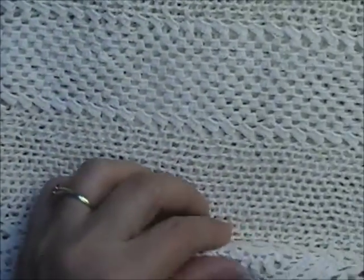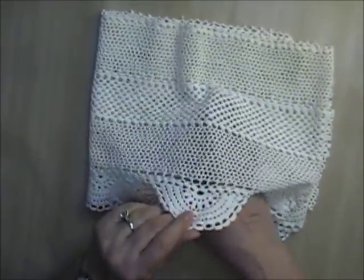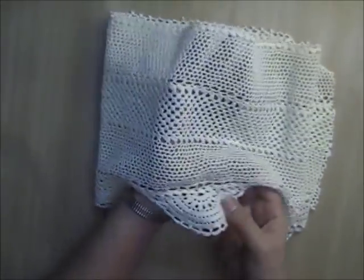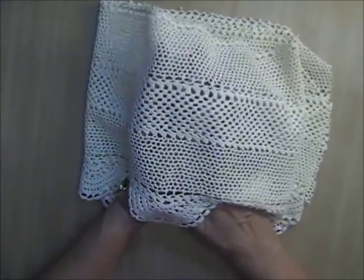Now I'm on to the, when I take apart my tablecloths to get the doilies that I sell in my doily sets, some of the tablecloths have edges around them. So these last lots are those edges.